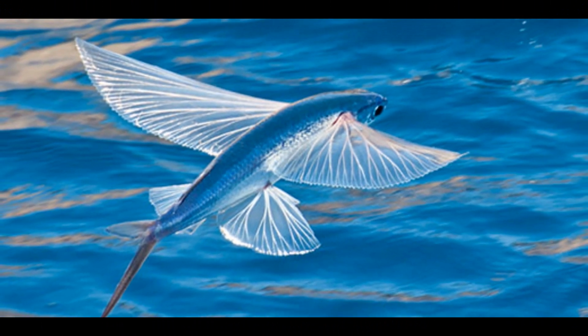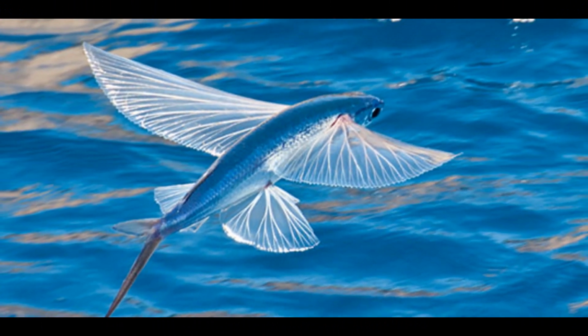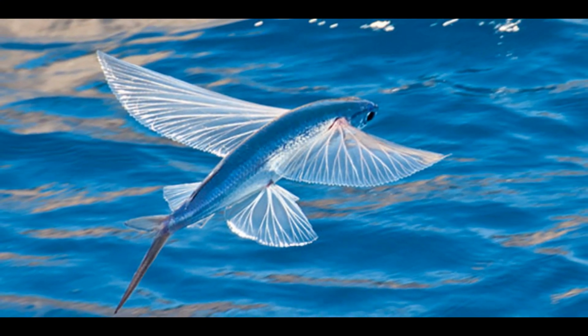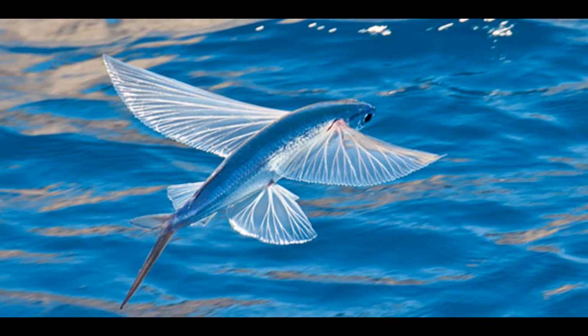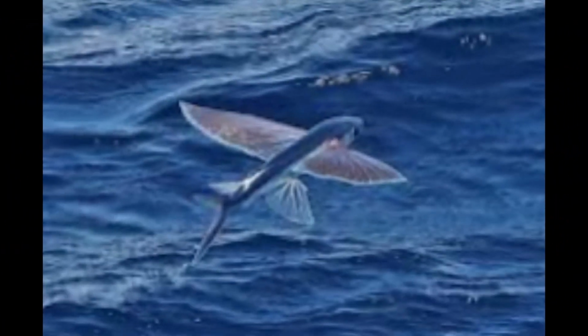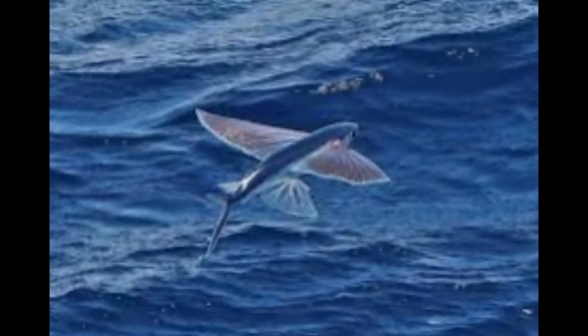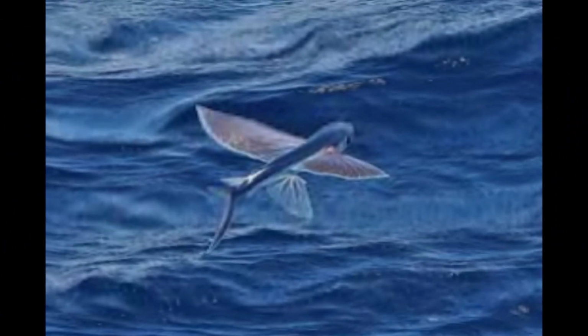Flying fish come in a range of sizes depending on the species. Generally, they range from about 15 to 30 centimeters in length and weigh between 30 and 300 grams. However, the largest flying fish species can reach up to 45 centimeters in length and weigh over 200 grams.